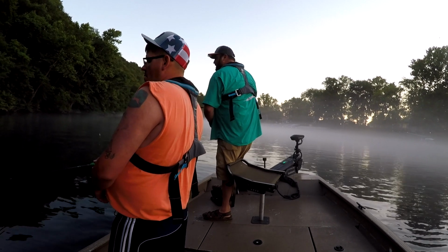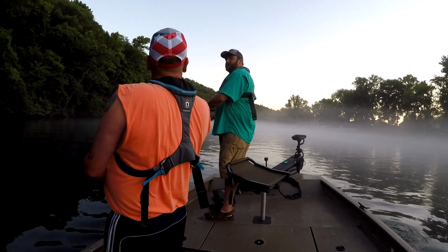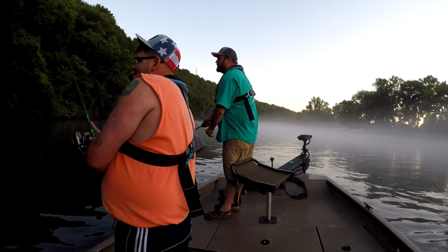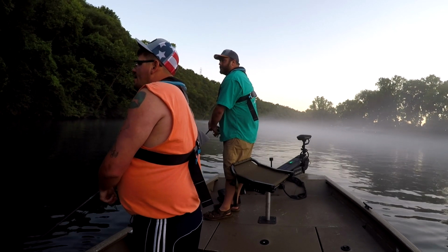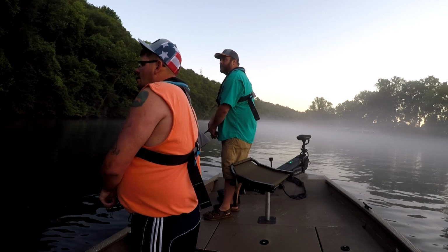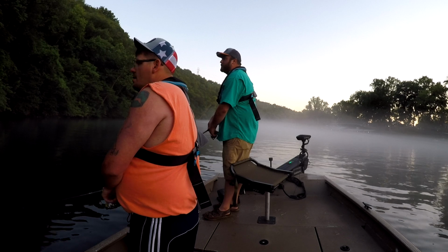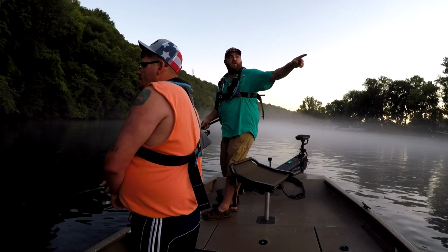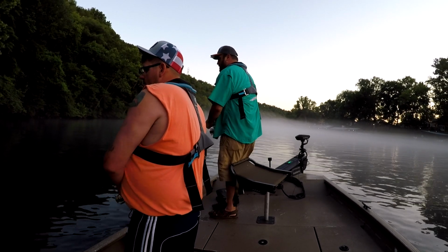I'll tell you another good place to throw these jerk baits is if you float in between those docks and just blast them up as far as you can behind those docks. What dock? Any of the docks. The docks coming down the Fall Creek side, those personal docks over there, these docks right here, the docks down below the Cooper Creek flat.